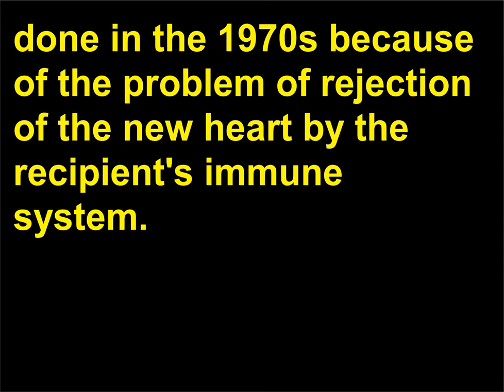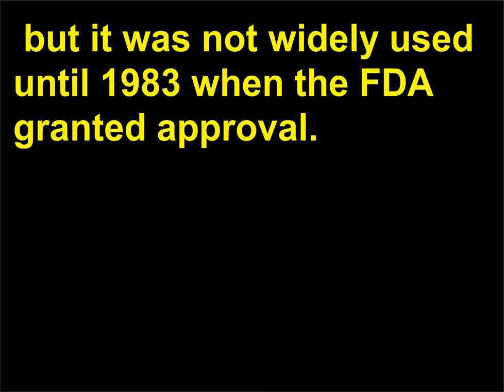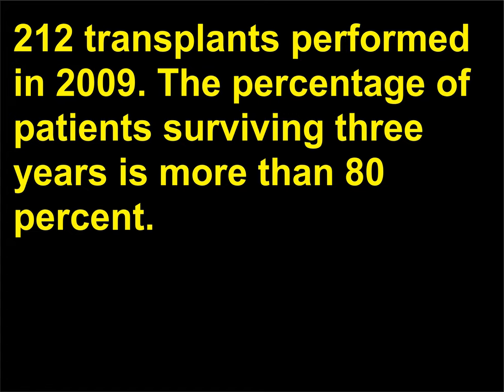Almost no transplants were done in the 1970s because of the problem of rejection of the new heart by the recipient's immune system. In 1969, Jean-François Borel, 1933, discovered the anti-rejection drug cyclosporin. But it was not widely used until 1983 when the FDA granted approval. Today, heart transplantation is an established medical procedure with 212 transplants performed in 2009. The percentage of patients surviving 3 years is more than 80%.